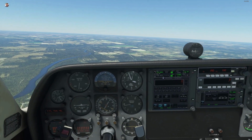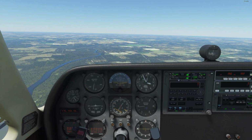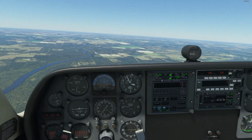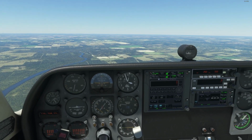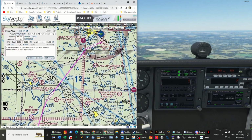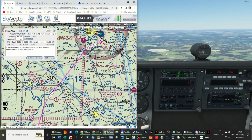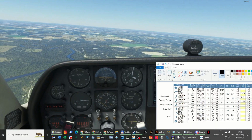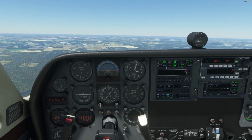Okay, I'm approaching the fork in the river. And from there I will need to try to maintain a very good heading, because I will need to aim for this lake and it's pretty far. From there I'm going to find the airport. And the heading to keep is 36. So let's change it already.